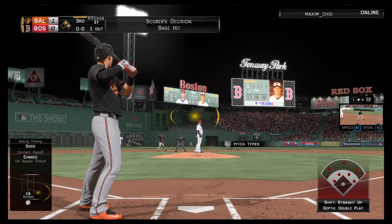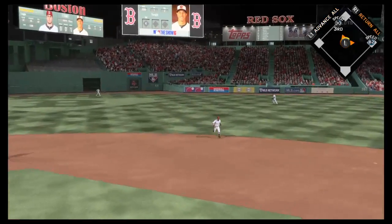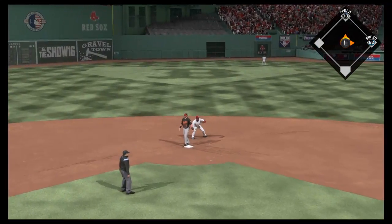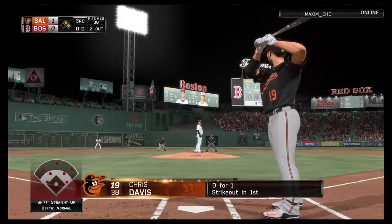Settling in now, Manny Machado. He'll look to bounce back after striking out his last time up. Yep, they sent him packing last time, so maybe they have a pretty good idea of how to attack him again right here. And it's not in time as he's in well ahead of the throw. Chris Davis stands in with 2 on and 2 out here in the third.